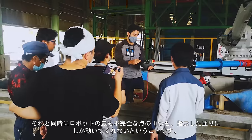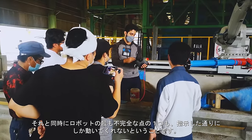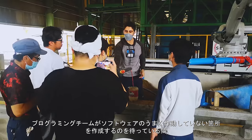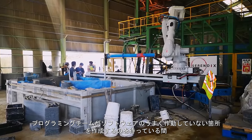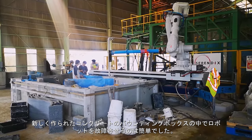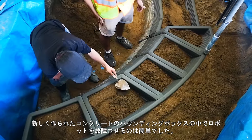One of the most amazing aspects of robots is that they will do exactly as you tell them to. One of the sketchiest things about robots is also that they will do exactly as you ask them to. While they were waiting for the programming team to create the no-go zone in the software, it would have been easy to crash the robot into the newly built concrete bounding box.